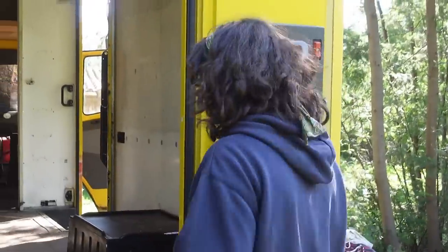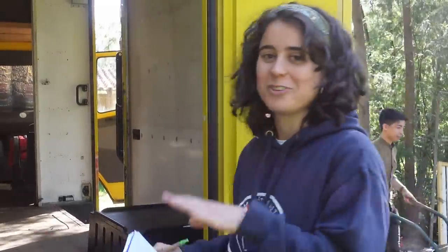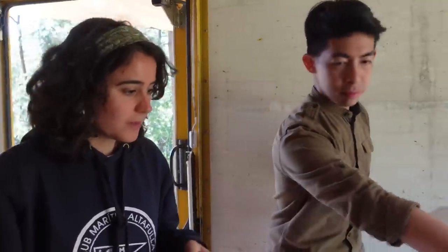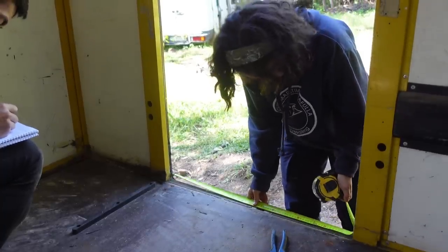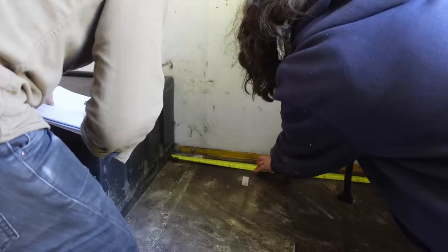So now we are gonna measure the inside of the van so we can have a top view drawing, and then we can decide where to put everything, the distribution of the new house. Like from there? Okay, so like 80.